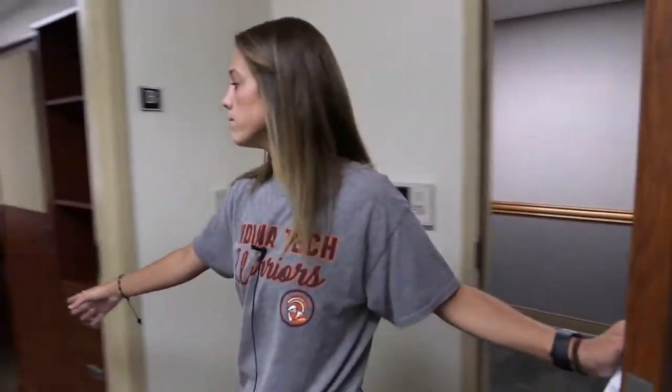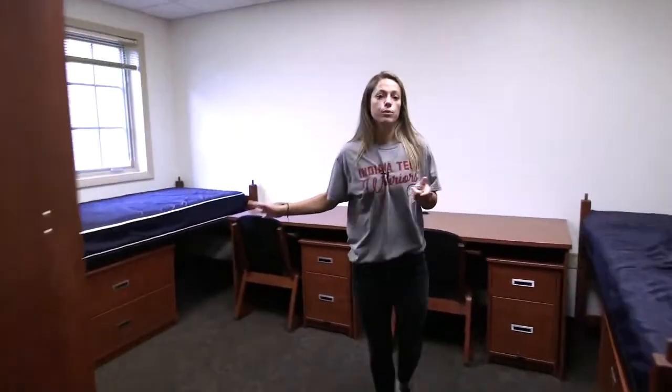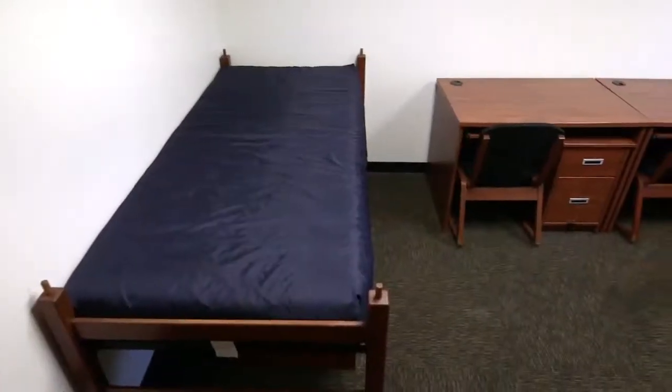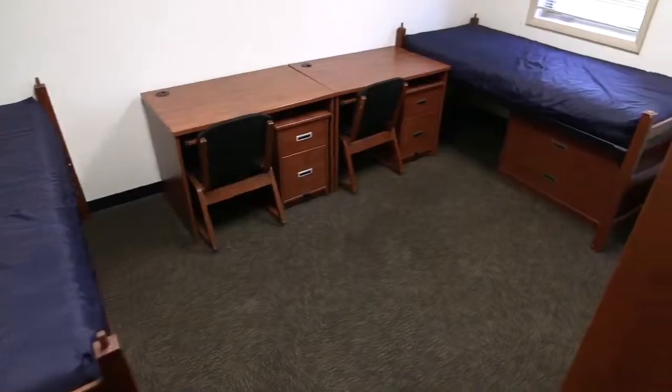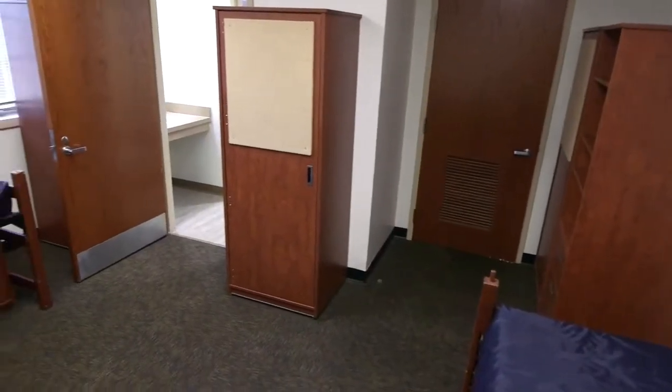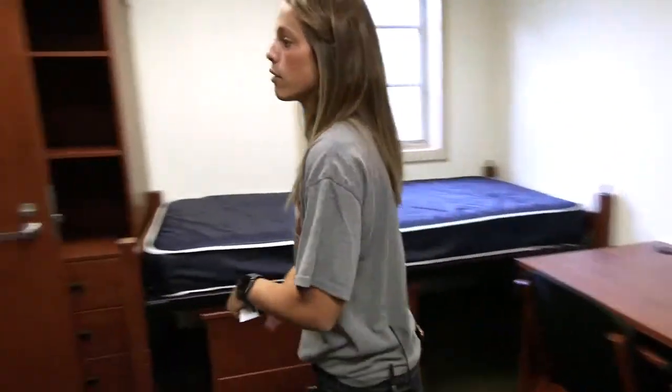So it's really nice. And then as we enter in this way, you'll see this is the half of our room. On the other side of the suite, there's a mirrored room that looks exactly like this. The desk, the dressers, the closets, and all of the drawers come with the room. You can decorate it any way you'd like, and then mini fridges, TVs, anything like that you would bring here. And then through here, we have our bathroom.